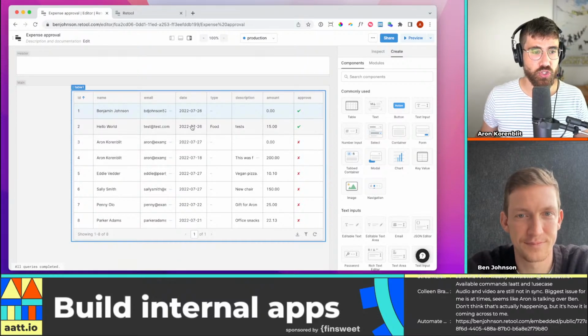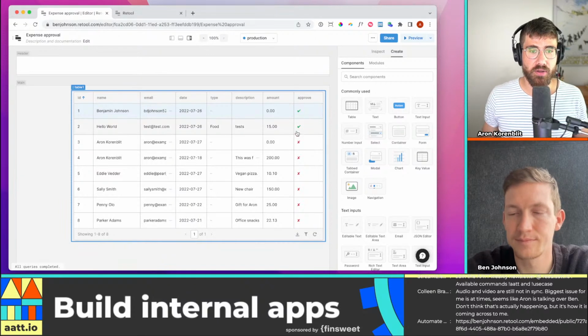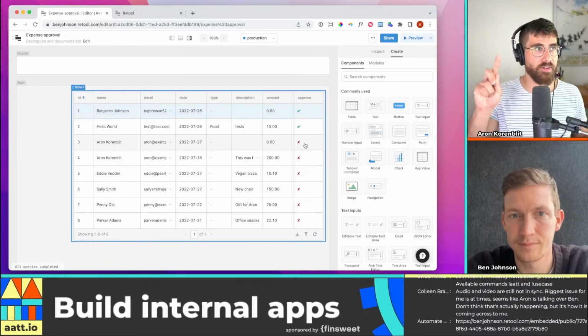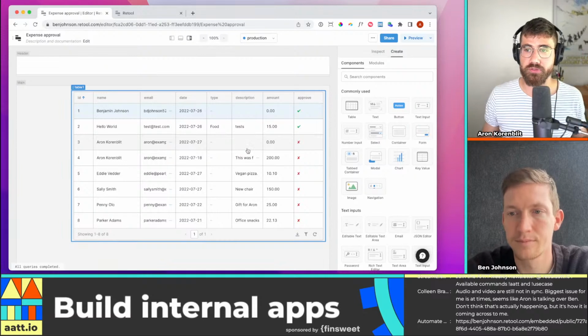Okay, so now I think back to Kevin's example. Imagine I would want to only show those that have been unapproved, and then have a button where I can approve them, or let me search for someone's specific expenses. How would I go about querying this database that we've pulled information into?